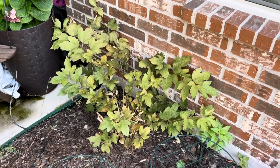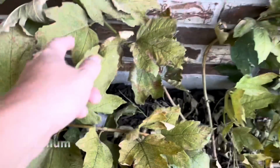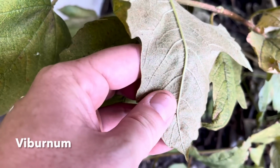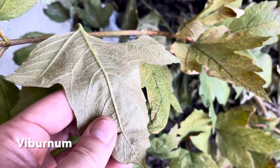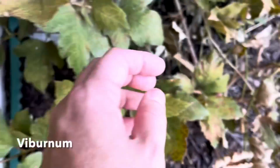I also have this Viburnum over here that is also struggling with spider mites. You can probably sense a common situation going on. You can see all the spider mites underneath. Just when we have not had rain for so long, the spider mites really go bonkers, and they really take over plants, and it sucks.